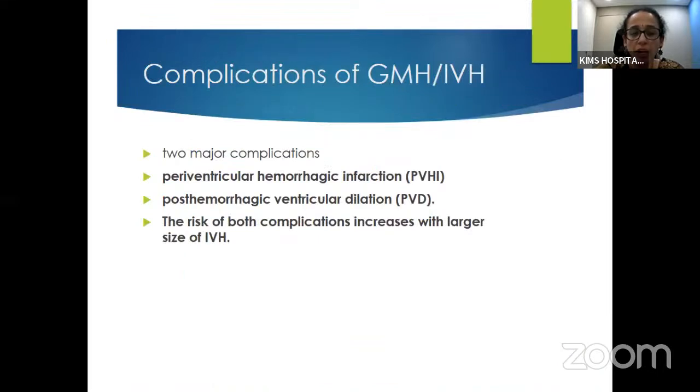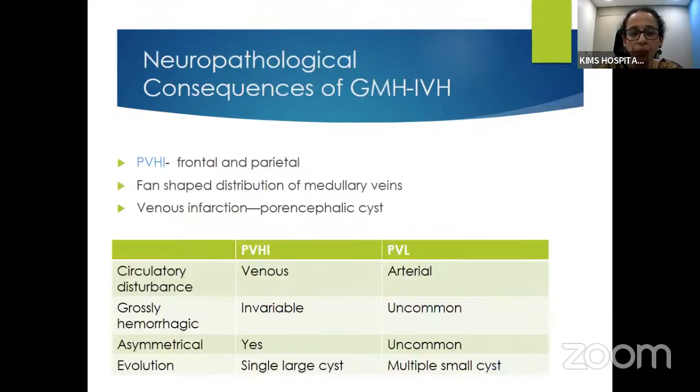So what are the complications of GMH-IVH? The 2 major complications are periventricular hemorrhagic infarction and post-hemorrhagic ventricular dilatation. The risk of both these complications increases with the larger size or increased grade of the IVH. So let's see how to manage these conditions. The main thing will be prevention. But once it has occurred, we should know how to manage the condition also.